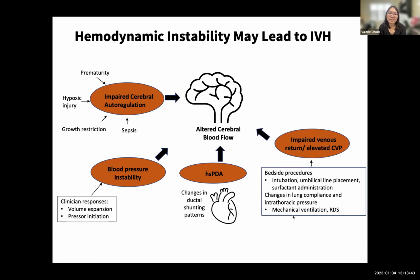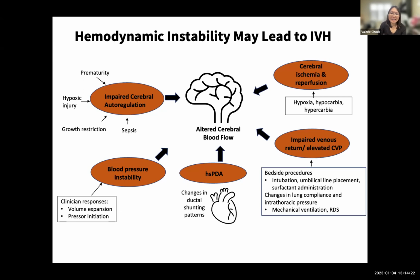Then we have the concept of impaired venous return and elevated central venous pressure. So this can be exacerbated by bedside procedures that go on during the transition period. So babies being intubated, umbilical lines being placed with flushes, surfactant administration, underlying changes in lung compliance and intrathoracic pressure, as happens as we're altering mechanical ventilation, or just intrinsically with RDS. All of these can contribute to impaired venous return and poor venous drainage, again leading to altered cerebral blood flow in a preterm baby.